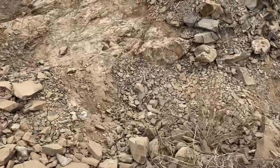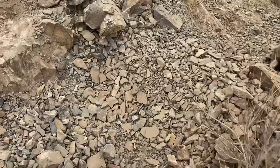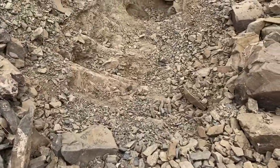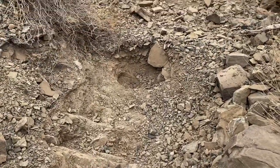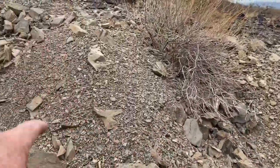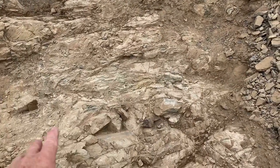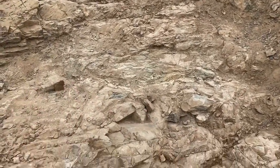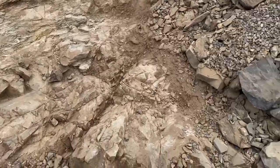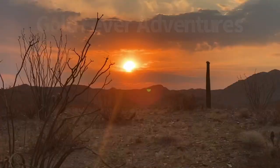Let's walk down here. Now you can tell somebody has worked in here. They pulled this up right here, and then they went down a hole. They've dug right there. They're throwing all their rocks up here. They're probably classifying and throwing all their rocks. And this here is pretty well bedrock right here. So what I want to do is find yourself a bigger rock.